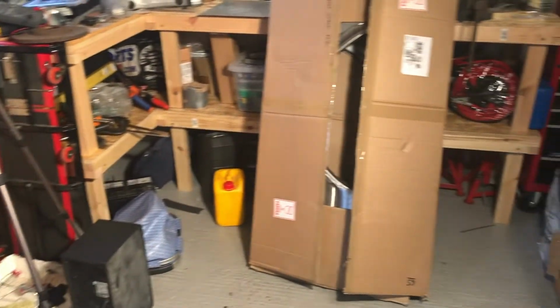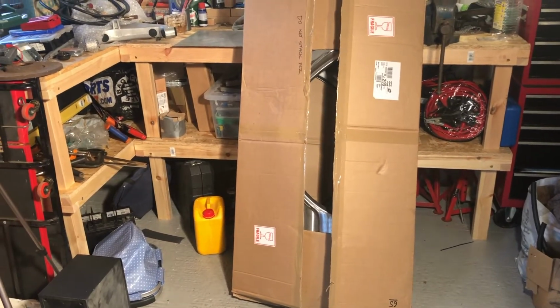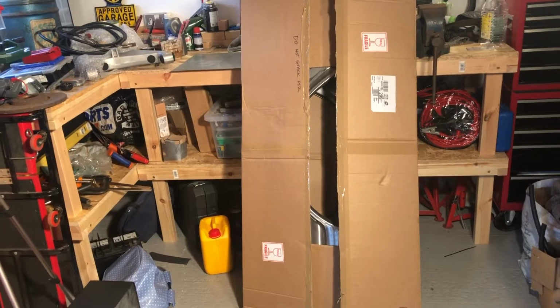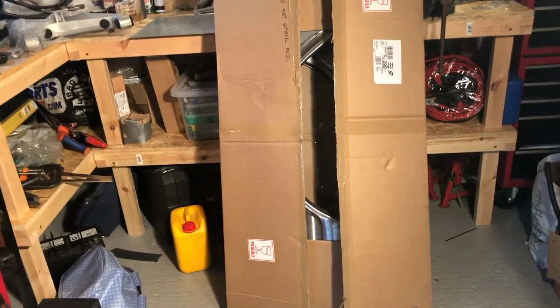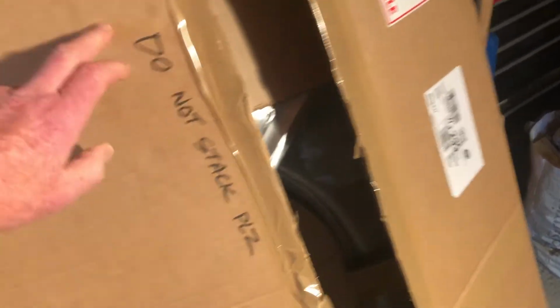Okay, so here we are in the garage. We just wandered outside, and this is how the package arrived yesterday. Obviously it was done up. I've undone it for the sake of the video, and yeah, very well packaged, nicely padded, fragile everywhere. So Lloyd's done a really brilliant job here, and it arrived very safely indeed, and in one piece.